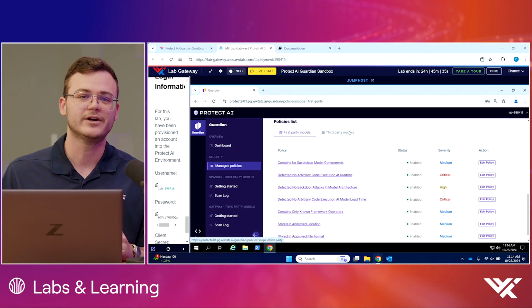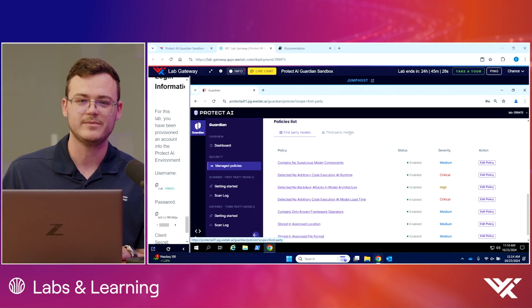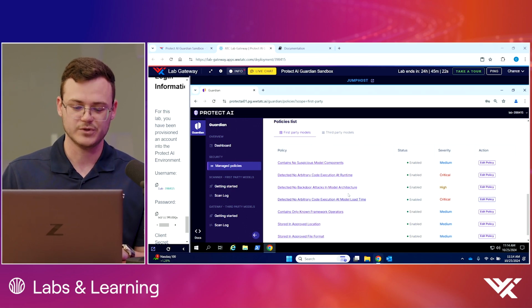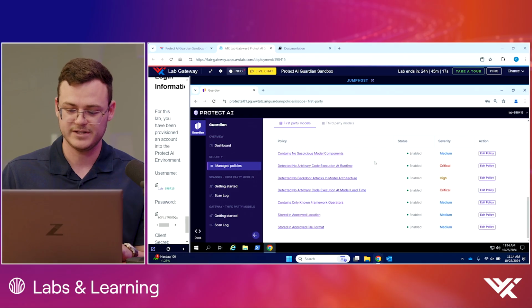And in case you're unaware, Hugging Face is like an open source community where people can upload their pre-trained models to it so that you can go and use them instead of having to train your own models. For the purpose of this lab guide and this lab, we focus on the first-party models. So down here, you will see our policy list for first-party models. And you'll see that every single one is given a severity.